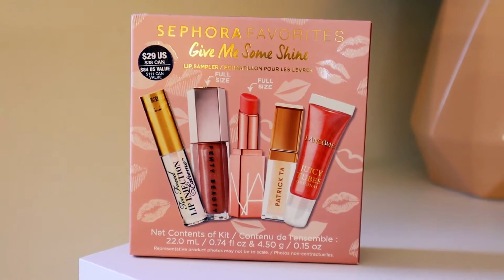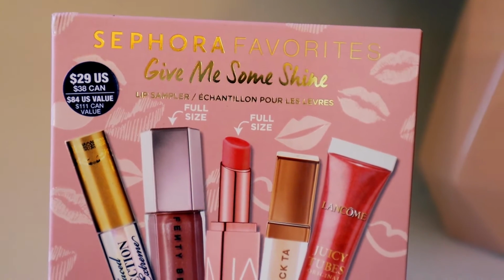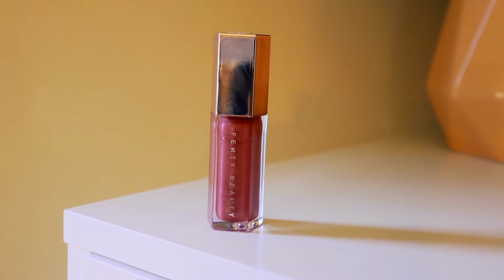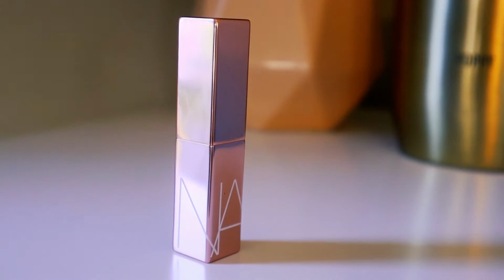Okay, so first let me tell you about the kit. It is $29 at Sephora, and it comes with 5 lip glosses, with 2 of them being full size. The 2 that are full size are the Fenty Beauty Universal Lip Luminizer in Fussy, and the NARS Cosmetics Afterglow Lip Balm in Orgasm. And both of those are 2 of my favorites.